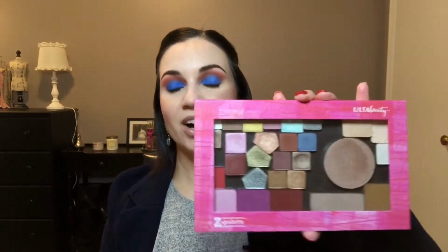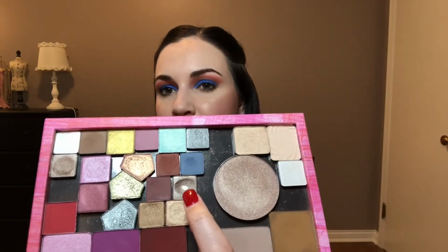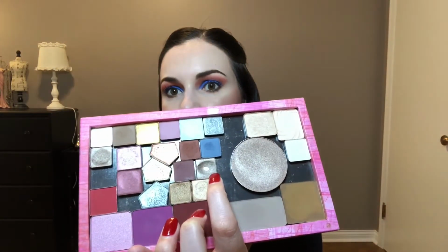And the first one here is my depotted miscellaneous palette. I'm sure we all have one of these. And I have hit pan on this kind of taupey shade right there. That is from a depotted, I think Lorac Mega Pro. I think the Mega Pro 4 maybe? I don't remember, but I'm pretty sure it is that one. So yeah, there it is.